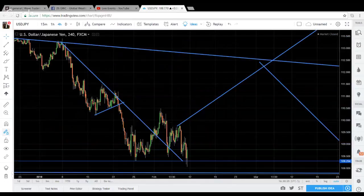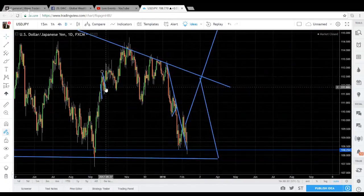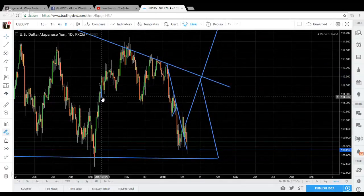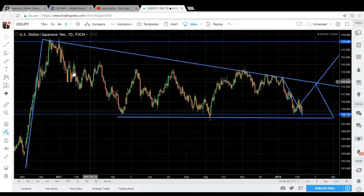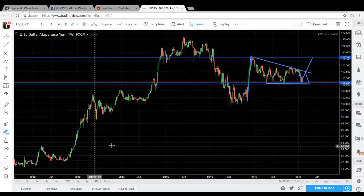USD/JPY. So price is pretty much around this low. All right, so I'm going to give you guys the big outlook on this pair because I don't want you to miss this, because this is something I'm going to be looking for myself. So let me give you the bigger outlook.